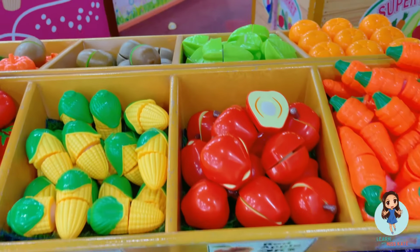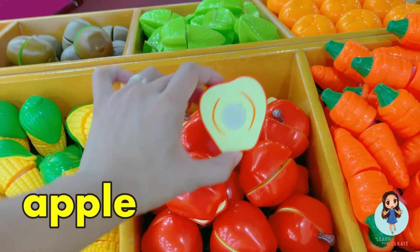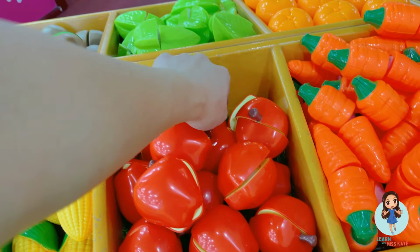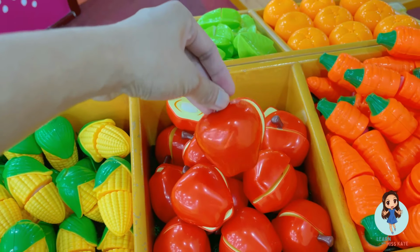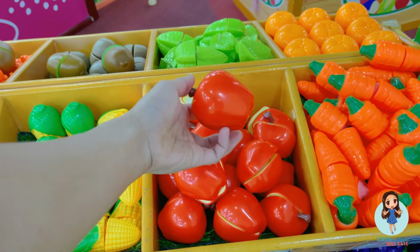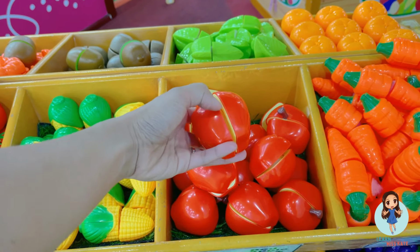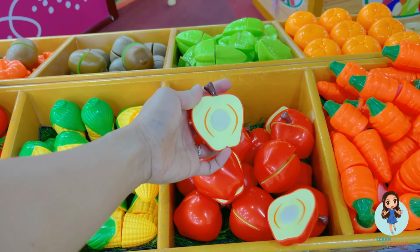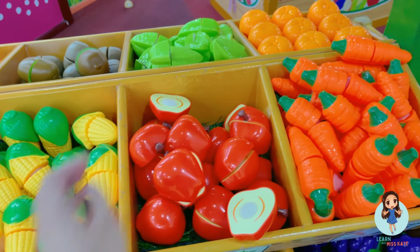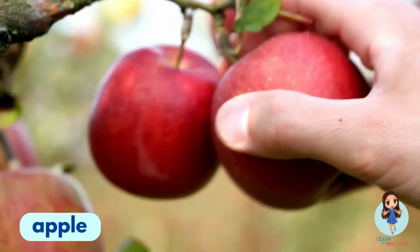Our next fruit is an apple. An apple a day keeps the doctor away, right? That's because apples are loaded with fiber and vitamin C. Plus, they're a crunchy snack that's perfect for on the go. Fun fact, there are different colors of apples such as red, green, and even yellow. But this one is a red apple. This is a red apple.